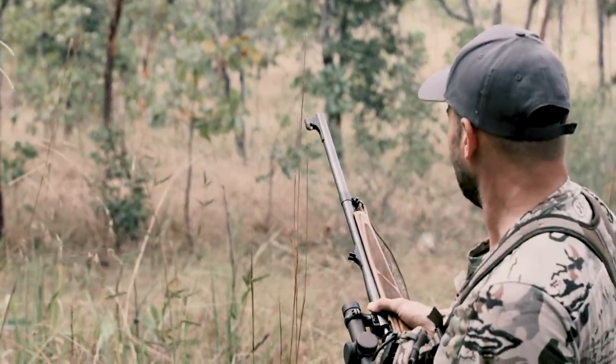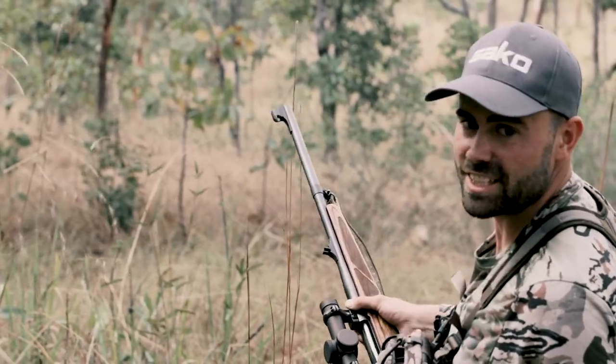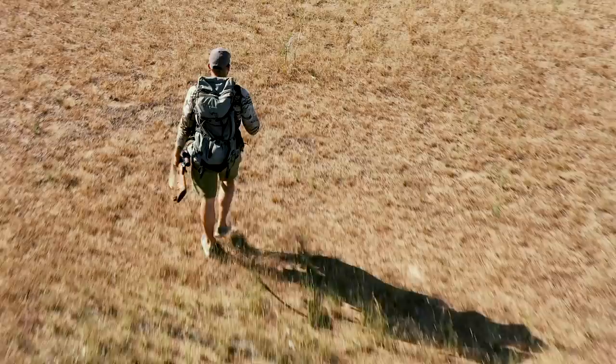Encounter just a younger bull, smaller bull than we're looking for, but we want that same thing to happen with just a big mature bull.